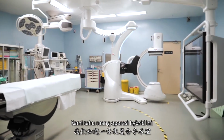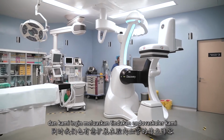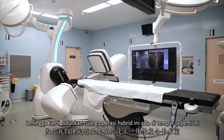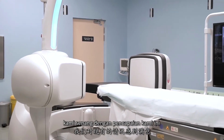And we know that the hybrid theater room would be a new technology, an advancement, and we want to expand our endovascular work. And with that, we decided that a hybrid theater would be warranted in such a place, and we are happy with what we have now.